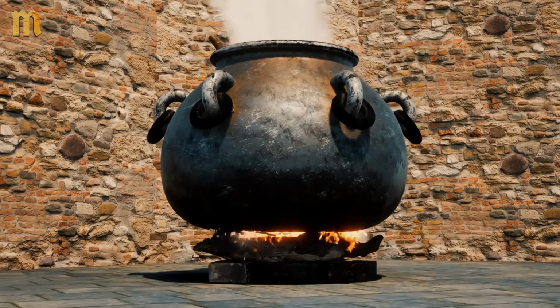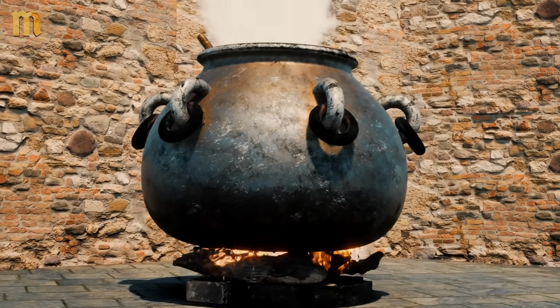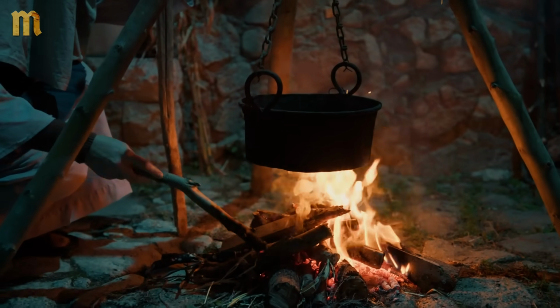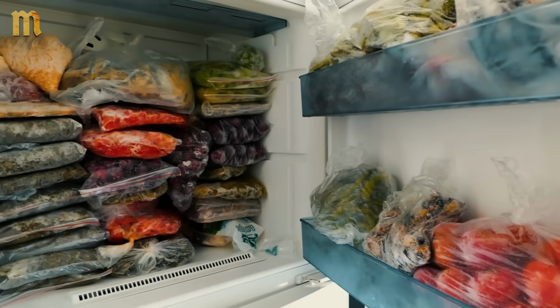By combining natural indicators, DIY filtration, and rock-heated boiling, you mirror medieval pragmatism. No pumps, no cartridges, just observation, layered purification, and heat. Stick around for the next skill, medieval food preservation that beats any freezer.